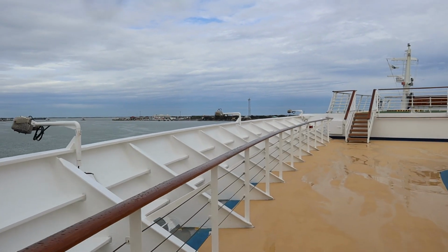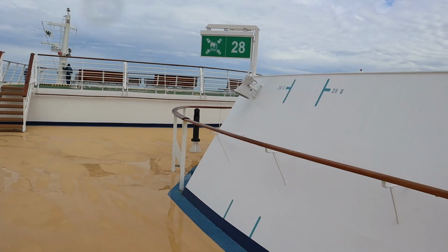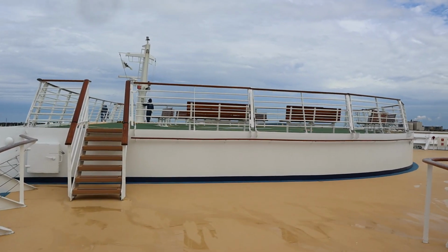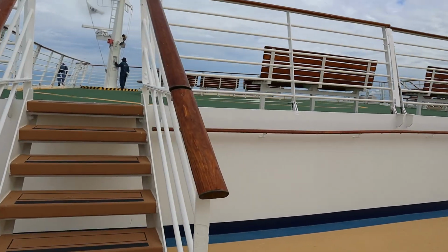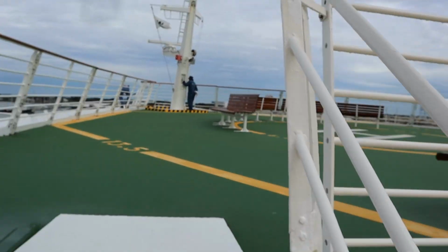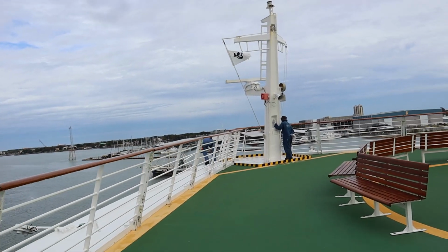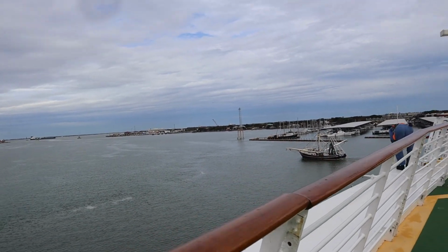We have now made it to deck 4. This is the helipad area. The Voyager class ships is one of the last ships to have the helipad area. Now this is your best advantage for looking over the seas, because this is the front part of the ship. So if you're looking for great pictures, deck 4, this would be the area for you to be.